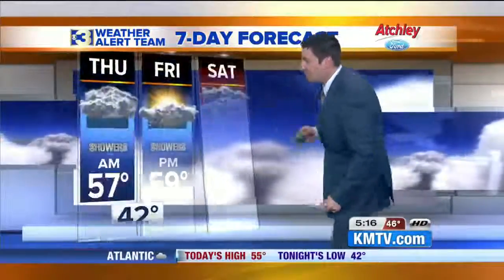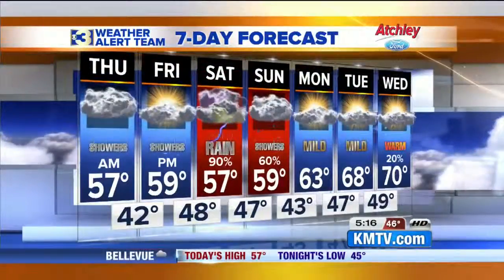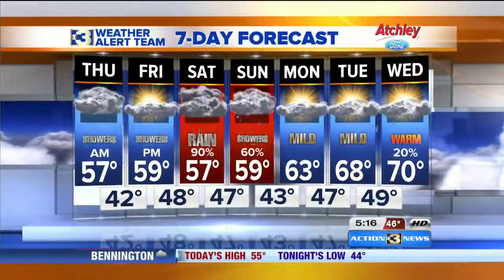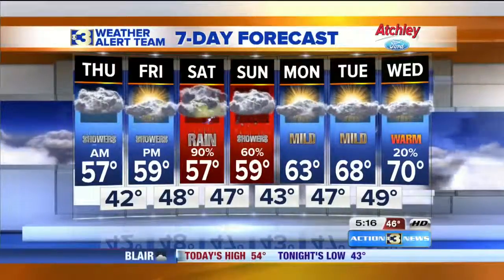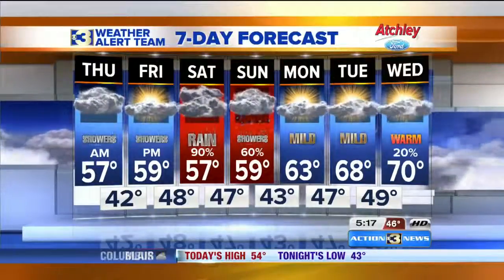And then tomorrow we'll start dry. The chance of showers returning, especially late in the day into tomorrow night. And then plan on the rain, possible thunderstorms Saturday. The good news is the severe weather threat looks a little lower. And then we finally start to warm back up. Again, May starts Sunday. Looks like we're probably going to have to start it a little bit cool there before we get back to 70 about a week from now.